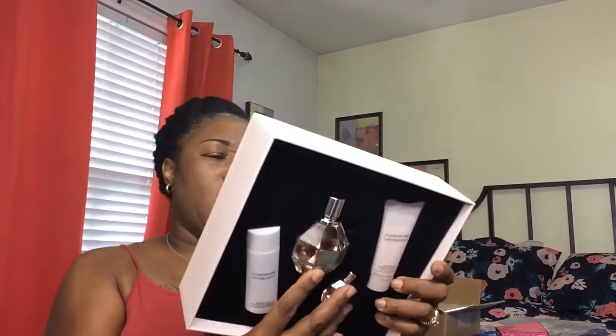And this is the Flower Bomb. And I got this limited edition set. I think it was like $120. Y'all, oh my goodness. Victor Rolf Flower Bomb. This stuff, first of all, it lasts all day. I always get compliments. When I wear this, I could just smell myself all day long, and I love it. So I was excited to get this for $120 because this, what is this, a 1.7 ounce? This one is normally $115 by itself. I want the Big Daddy, which is like $215, but I'm gonna get it at some point.